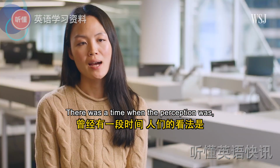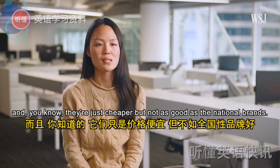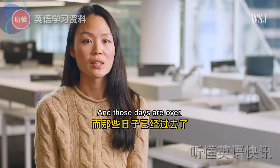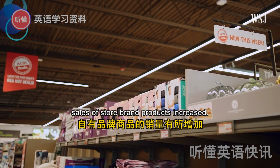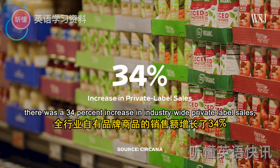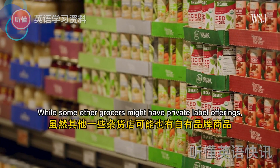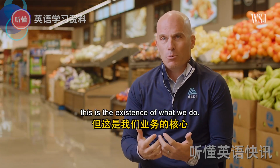There was a time when the perception was, they're the generic brand and they're just cheaper but not as good as the national brands. And those days are over. As consumers felt the lasting impacts of inflation, sales of store brand products increased. From 2018 to 2022, there was a 34% increase in industry-wide private label sales, totaling more than $57 billion. While some other grocers might have private label offerings, this is the existence of what we do.